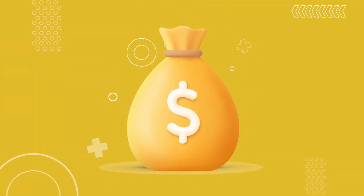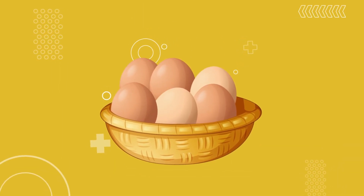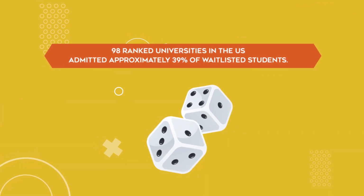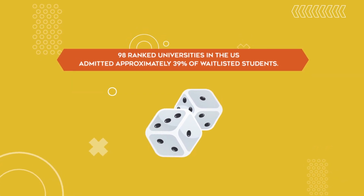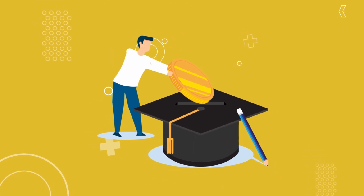Step 3 is to put a deposit down on another school. While it's great to be hopeful, it's not helpful to put all your eggs in one basket. Getting off the waitlist is still a gamble, even with all the efforts you'll put in. 98 ranked universities in the US admitted approximately 39% of waitlisted students. So putting a deposit down at your second favorite school is in your best interest.